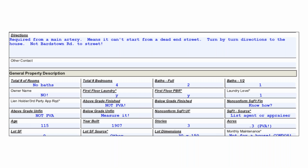You should calculate the below grade unfinished space as well. There have been lawsuits about that. Think about it, it's a benefit to the buyer to know that there's an additional 600 square feet unfinished in the basement, whether they need it for storage or to additionally finish out the basement. It's helpful to have that there.